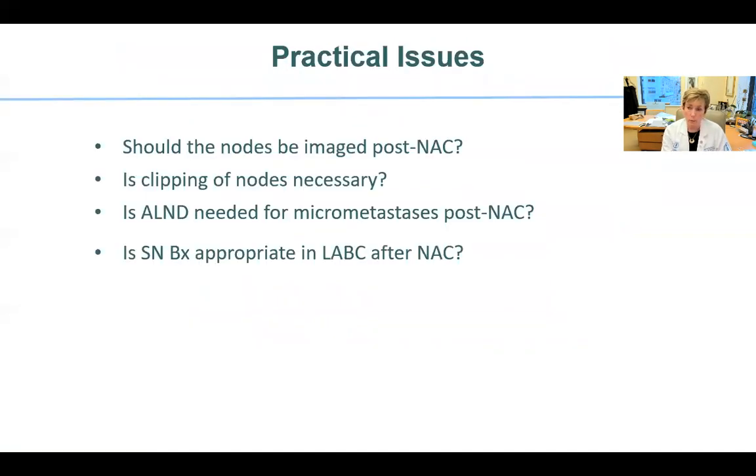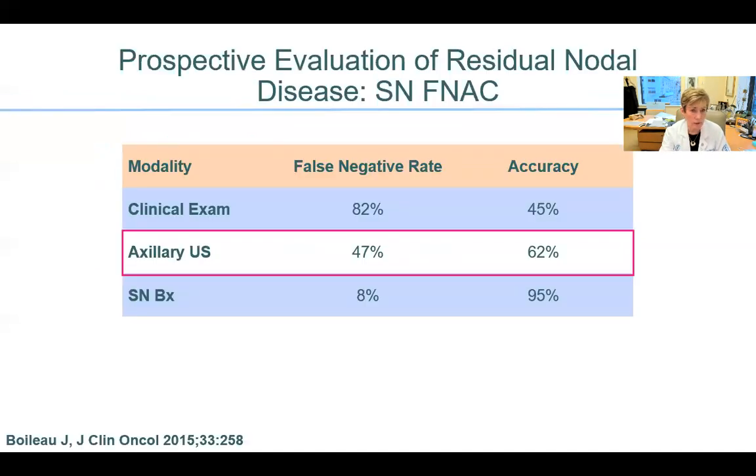So looking at some practical issues in sentinel node biopsy after neoadjuvant therapy, should the nodes be imaged? Is clipping of nodes necessary? Do we need to do axillary dissection for micrometastases that are found after neoadjuvant therapy? And is sentinel node biopsy appropriate for locally advanced breast cancers? So let's look at each of these.